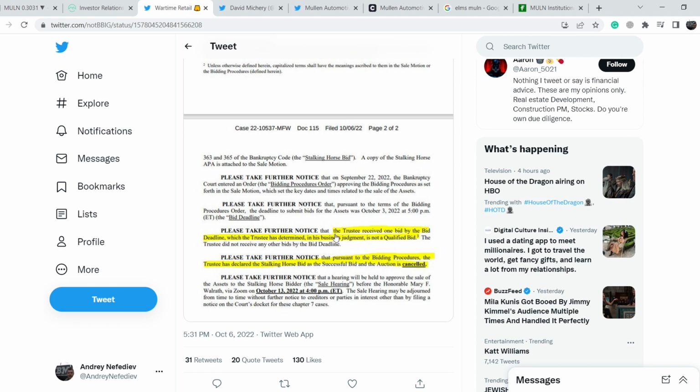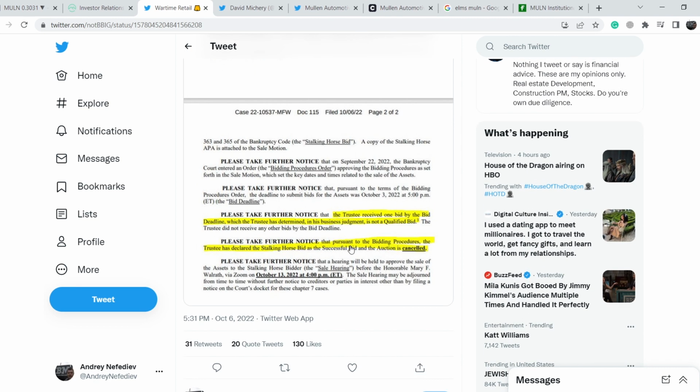One of them is that the trustee received one bid by the bid deadline, which the trustee has determined in his business judgment is not a qualified bid. And the next notice is that pursuant to bidding procedures, the trustee has declared the stalking horse bid as the successful bid, and the auction is cancelled. So the auction is cancelled, but the highest bid was made by Mullen Automotive.